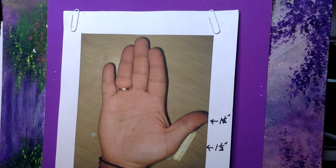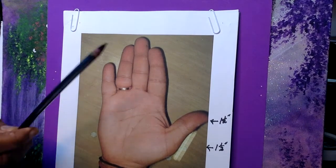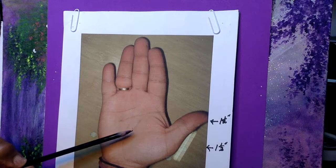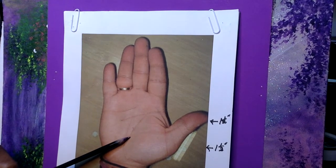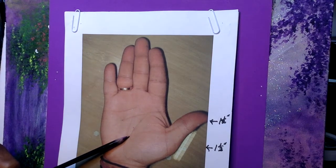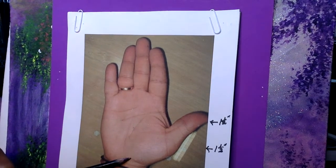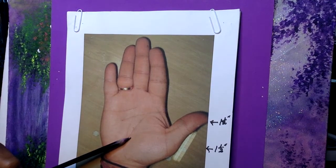That talks about your physical capacity and your energy. It's all wrapped up in family and everything. But let's take a look at this. Here it is. This is the lifeline. And the lifeline ends about right here. Okay? Now the lifeline usually wraps all the way around, but it stops here.